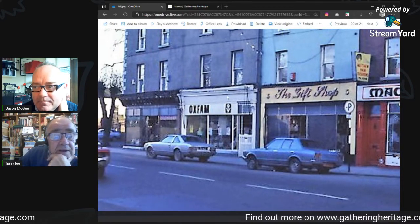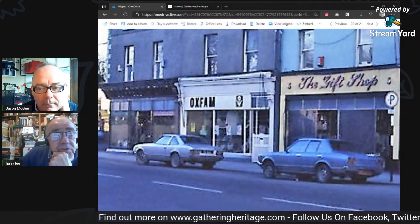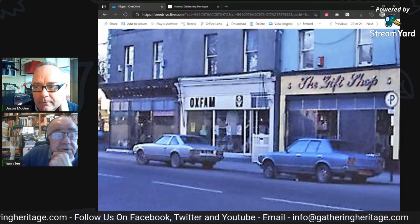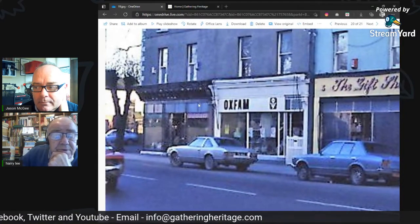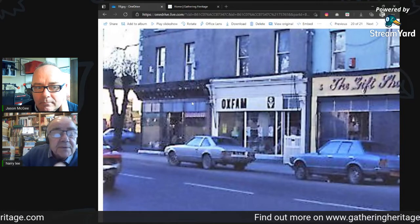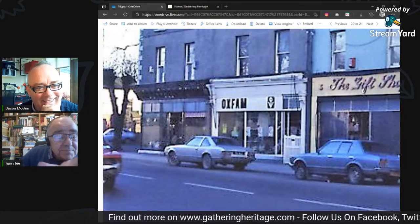Now, the Oxfam shop, they were probably, I suppose, one of the first in the town with a charity shop, I think. But they did a brilliant business down there. And I remember a few of the people that used to work in it. Now, what we don't want is people saying that was in Church Street, because Jason thinks it wasn't. So let's keep him happy.